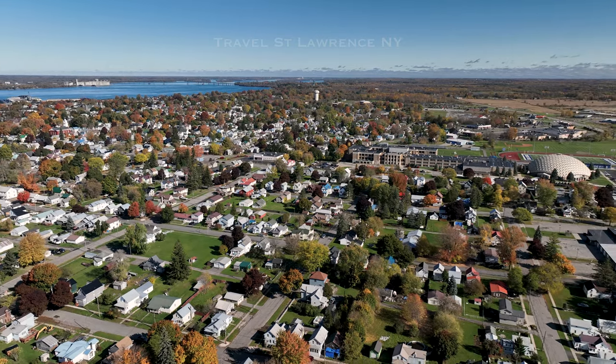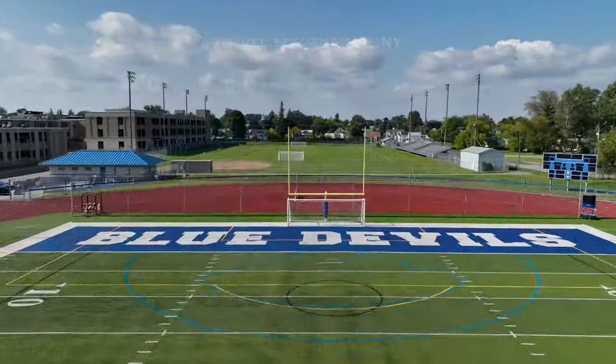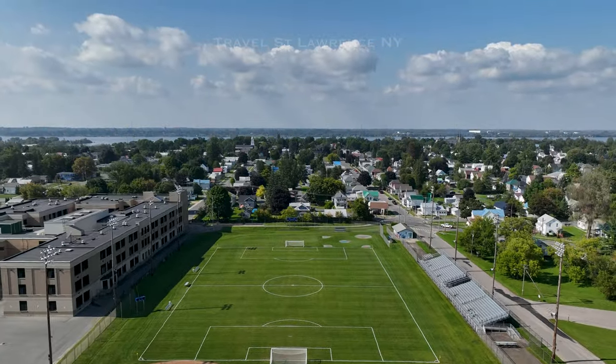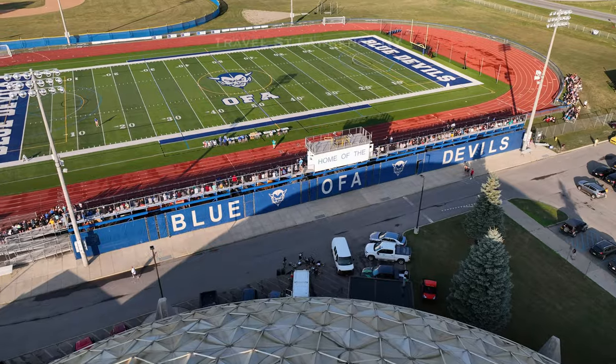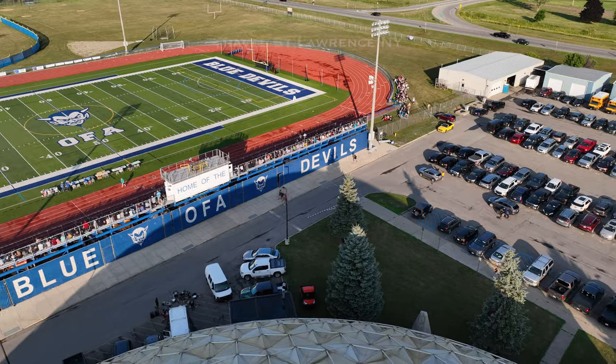With Ogdensburg being the only city in St. Lawrence County, there's plenty of good high school sports to attend here at this facility. Just a gorgeous facility now. And it's also part of the Seaway Festival every year. They hold the Battle of the Bands there.